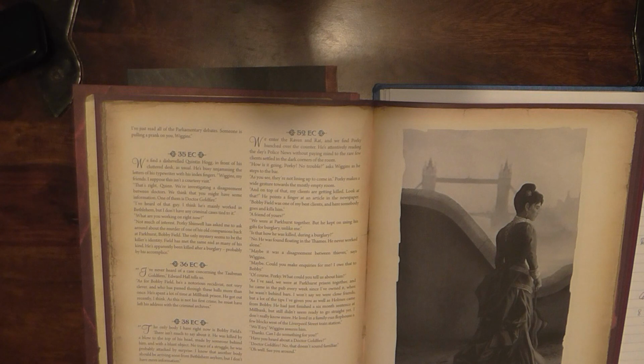Bobby Fields was one of my best clients, and here somebody goes and kills him. A friend of yours? We were at Parkhurst together, but he kept on using his gifts for burglary, unlike me. Is that how he was killed, during a burglary? No, he was found floating in the Thames. He never worked alone. Maybe it was a disagreement between thieves, Wiggins says. Maybe. Could you make inquiries for me? I owe that to Bobby. Of course, Porky. What could you tell us about him? As I've said, we were at Parkhurst Prison.